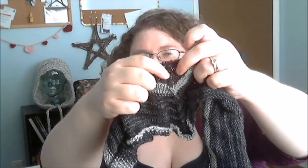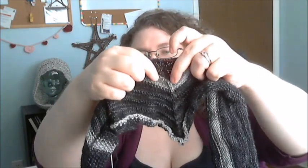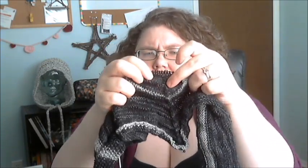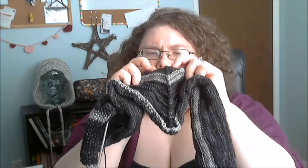I was increasing, I think just for these two, for the gray and for this black, every right side row, and then on this section here, I switched to doing every other, I think. It looks like that's what I was doing. So I did correct it, but I have an extra couple of increases in there, so I'll have to watch that. But it's not a big deal.